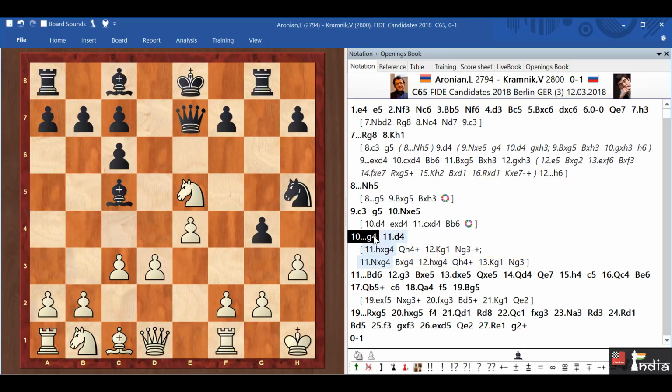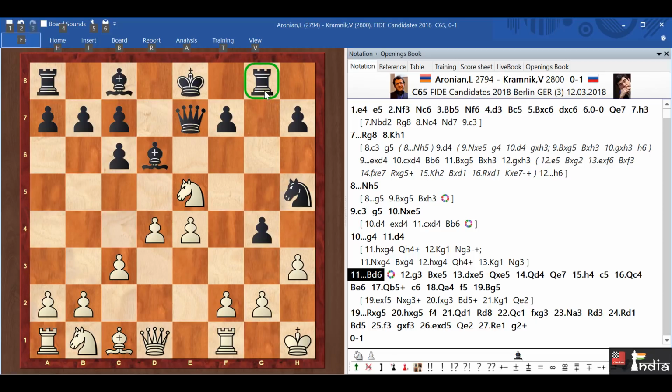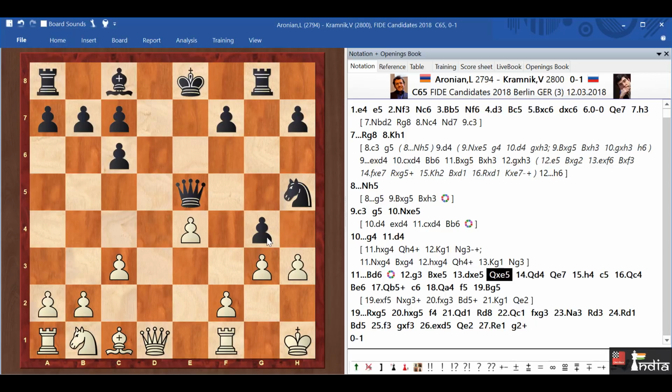So g4, d4 was played by Levon, but bishop d6, everything is under control for black. You can see that 1, 2, 3, 4, 5 and 6 of his pieces are attacking, which is quite unbelievable in the opening from the black side. g3, bishop into e5, de5, queen e5. So he's recovered the pawn and his attack is still strong.